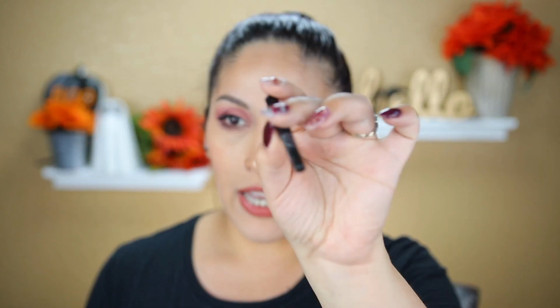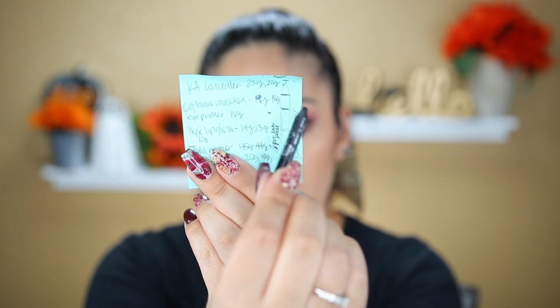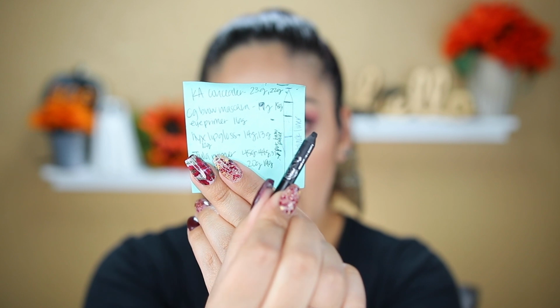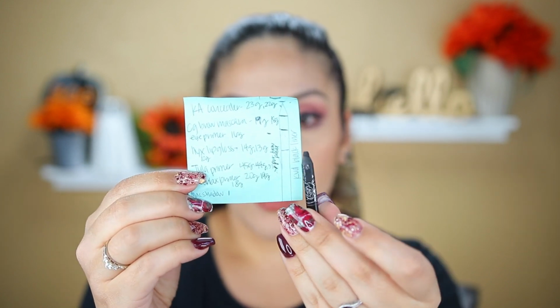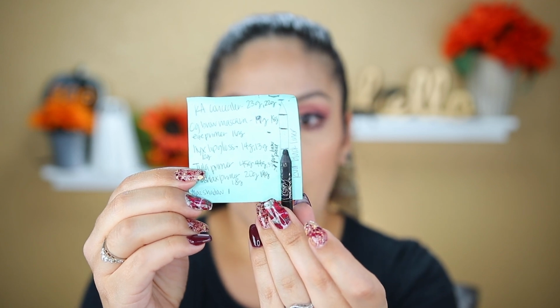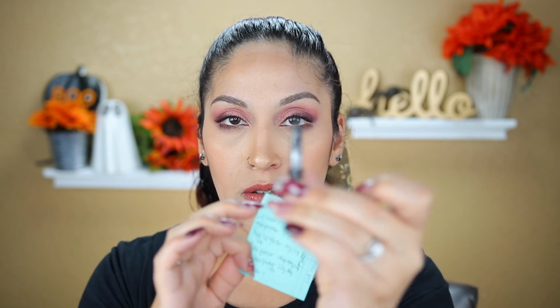I have a few more products left. Ooh, this one for sure I'm doing good. It's my little kohl liner by Kat Von D. It's just like a trooper liner, I'm not really sure. But here is my update. That's where I started on the top of the paper, the last few updates, and this is where I'm at now, at this line right there. I did apply it down here just because I can't sharpen it. So I'm probably going to be using about half of the product. I'm going to keep using this until I can't sharpen it anymore.